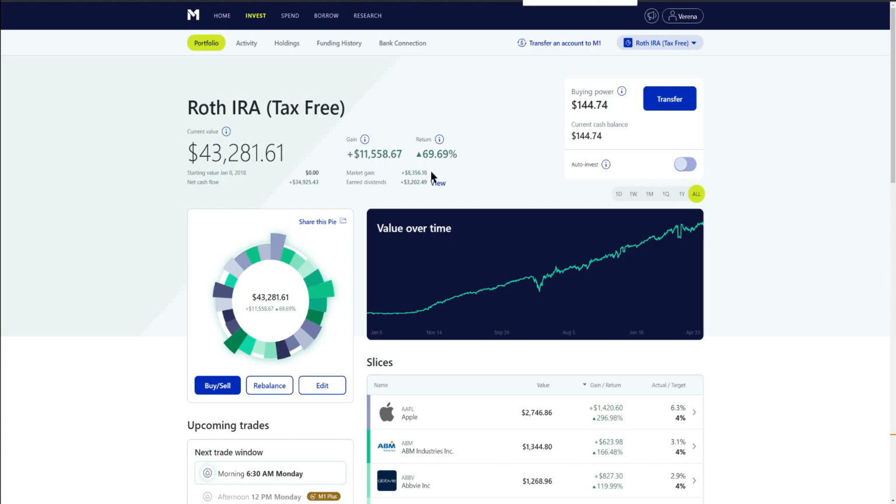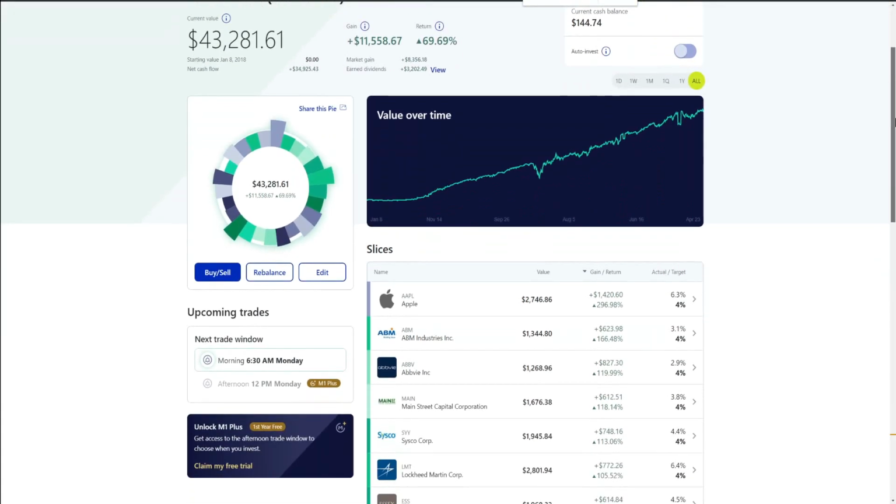We have $8,356 of market gains and $3,202 of earned dividends. Now, these earned dividends will never go down. The dividends that this portfolio has generated are paid out in cash to me and then are reinvested back into multiple companies within the portfolio, which increases my share count, which increases my future dividend income, and that is going to perpetually be going on and on to the end of this portfolio, I suppose, or until it goes on to one of my kids.